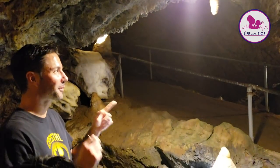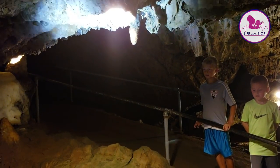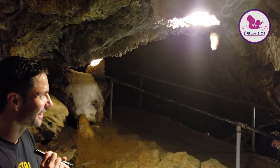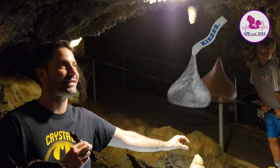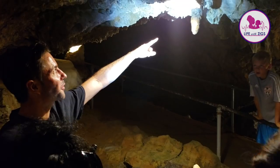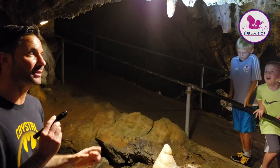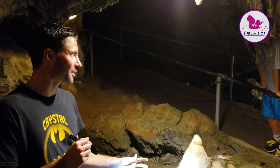Believe it or not, these are growing. This one is growing up to that one. So let's watch them grow. Let's see what happens, okay? Nothing's happening? All right. It is growing, but it grows about the size of a Hershey Kiss every 500 years. Every time the water drips, the water has minerals, then it grows a little bit. Every once in a while, a drip will fall, even from this one here. You see those ones dripping? Sometimes this one will drip. So it's known as a drip stone. Estimated to be 84,000 years old.